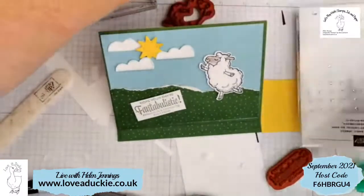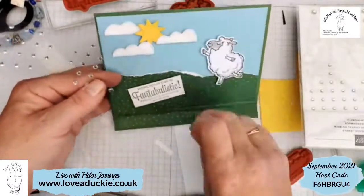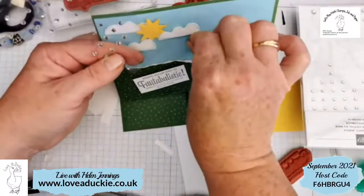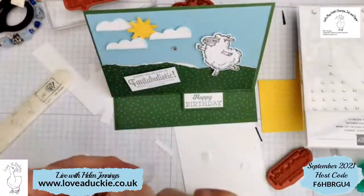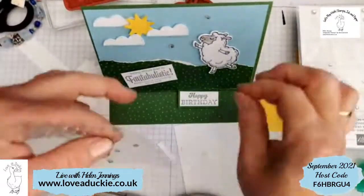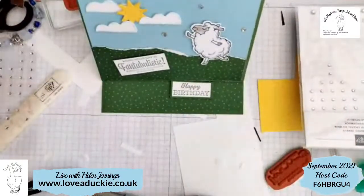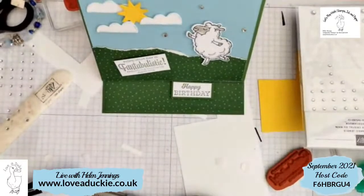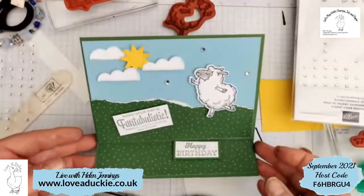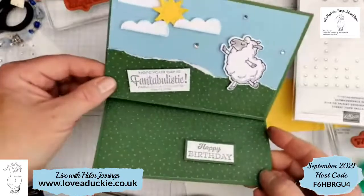And let's come back to our rhinestones, and we'll add a few little rhinestones in there. And I might go on to add a bit more decoration to that. I might put in some ribbon or twine or something, but you get the general idea.